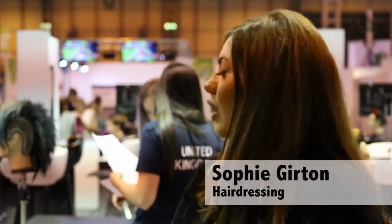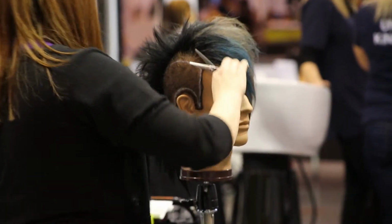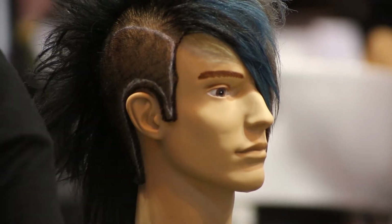I'm really happy with this one. It's a lot different to everyone else's from what I've seen. They've all got short sides and just a quiff. Mine's a bit different, so yeah, I like it. Yeah, it has been so much pressure, it feels like a weight's off my shoulders now. Really looking forward to tonight to get dressed up and find out, I guess.